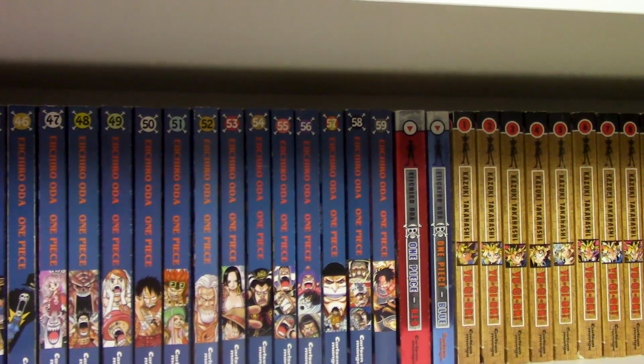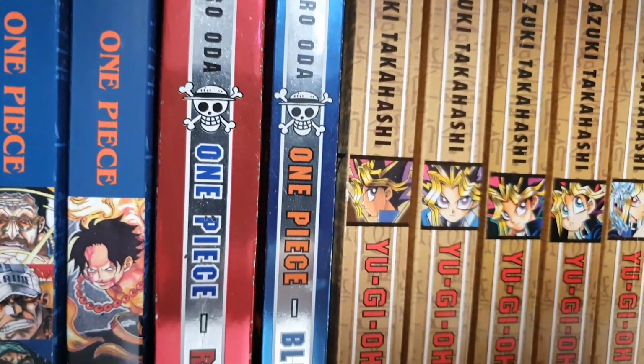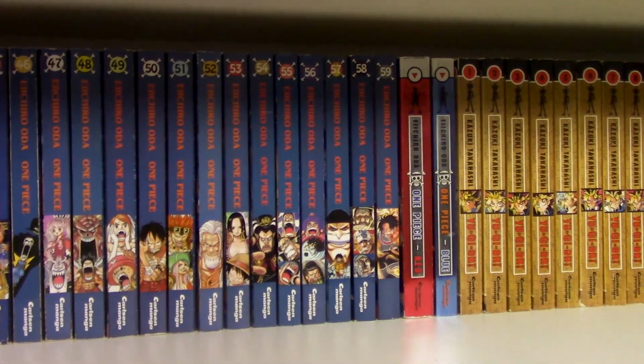Those are data books of One Piece. They are called One Piece Red, One Piece Blue. There exist more.